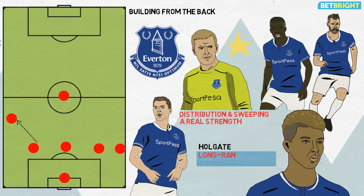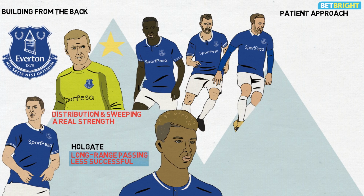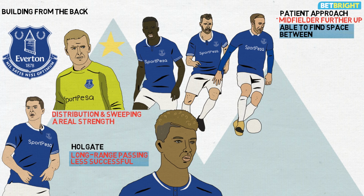Holgate's long-range passing has been less successful so far this season, but again, he often looks to pass inside as the centre-backs move the ball upfield before shifting it wide. This patient approach allows the midfield to stagger so that Sigurdsson and whichever midfielder has not dropped off are able to find space between the opposition lines.